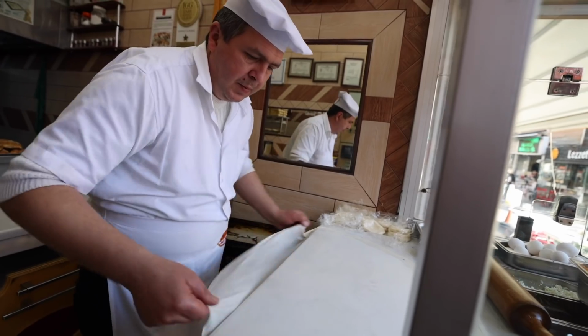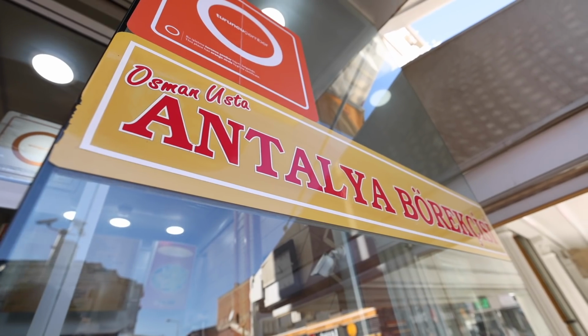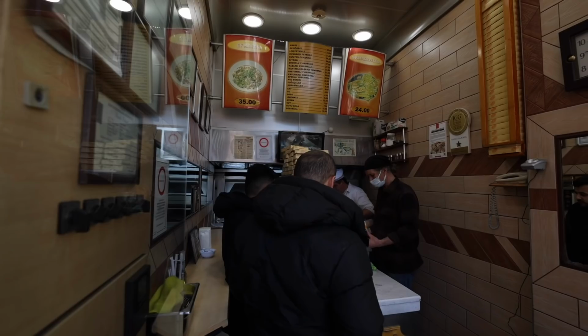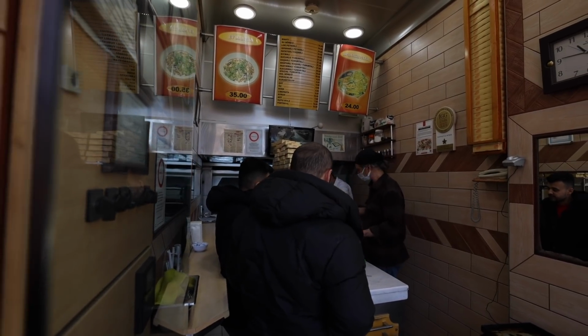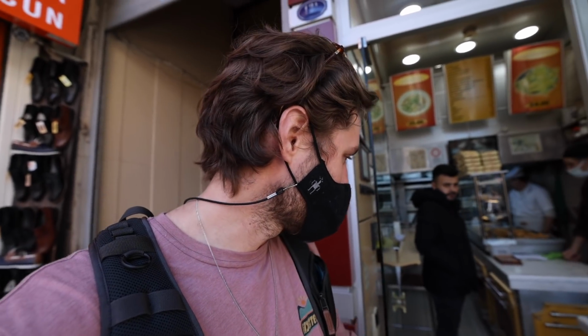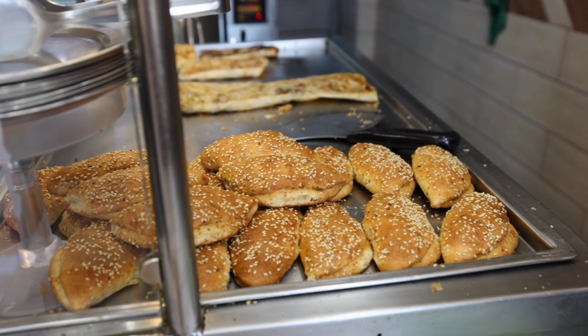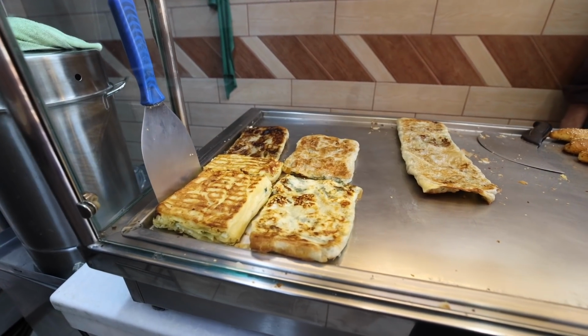This is a very special Borek of Antalya, because Master Osman was from Antalya. Real name. And look at the shop, it's just teeny tiny, the small little entranceway. Right here's where they'll flip out that dough to get it thin, and you got the oven in the back. You don't even have to be inside, you get the aroma of that freshly baked bread already.